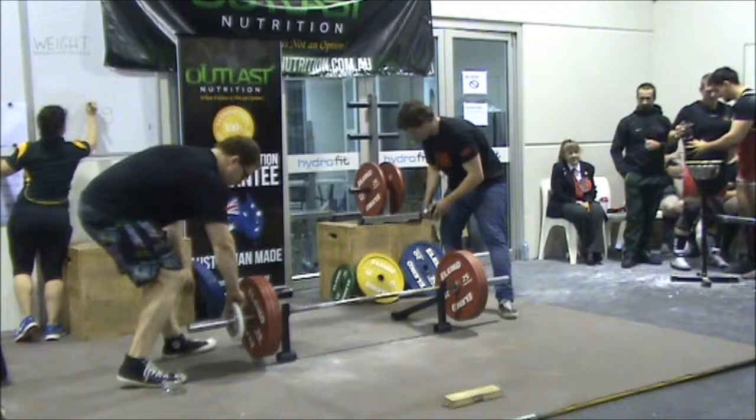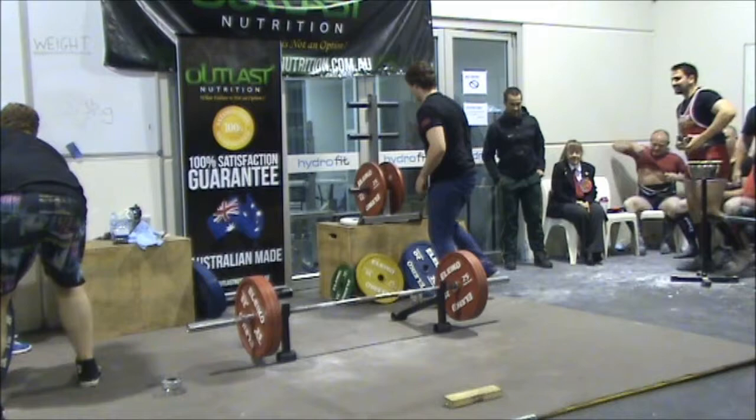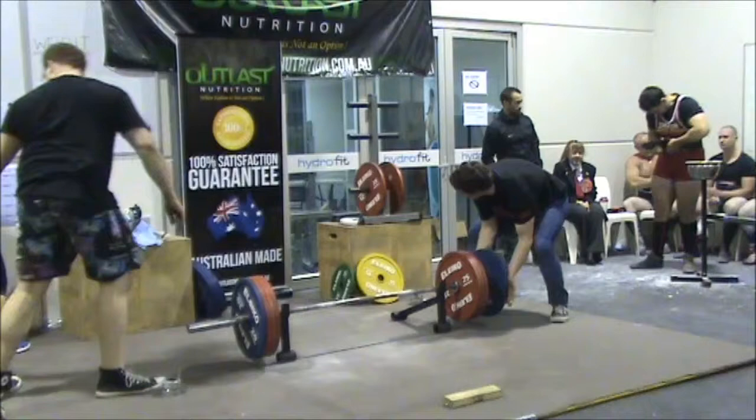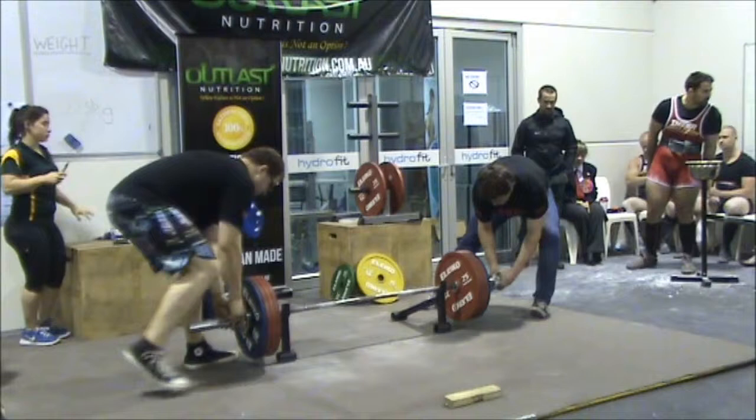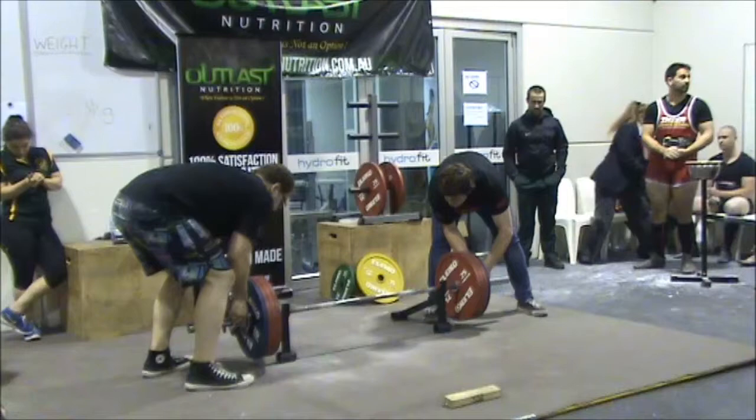222.5. 222.5 for Alec Lewis. His last lift. Looking for a 417.5 kilo total. If he gets this, it will be a 517.5 kilo total.